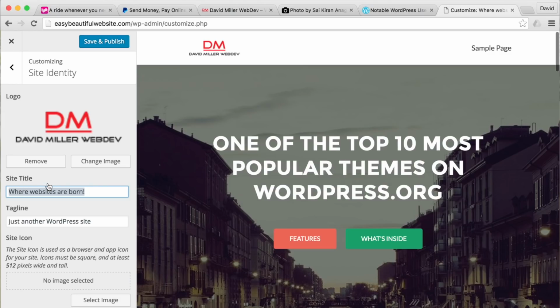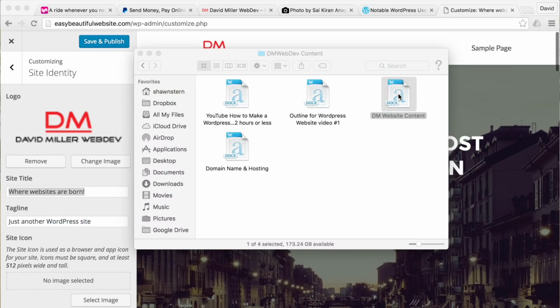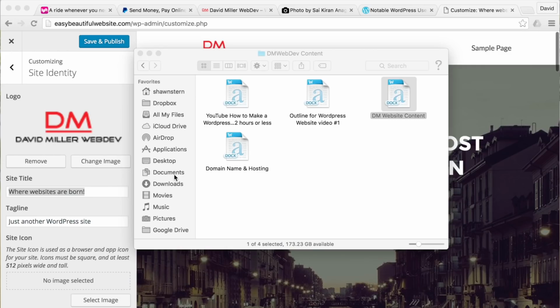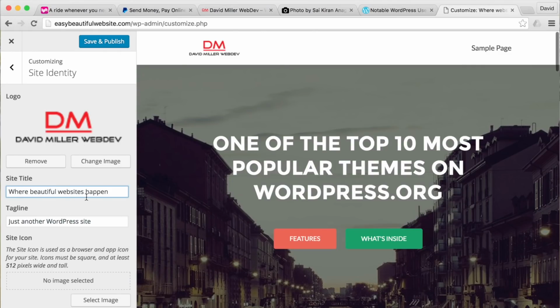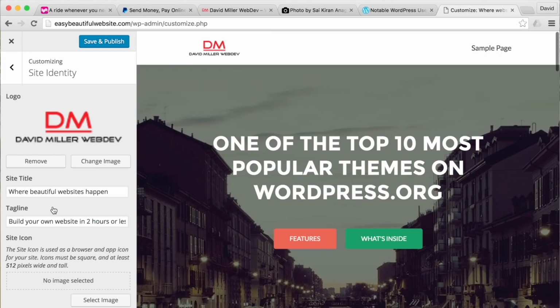Where websites are born, if you remember, that just automatically filled from when we put it in. If I want to change that now, I can go back to my content, and let's say we want to change it to where beautiful websites happen, and we want another tagline. Build your own website in 2 hours or less. Something like that, whatever. And that's just a tagline. So now we have all that.